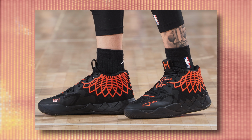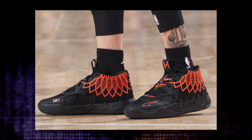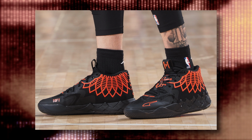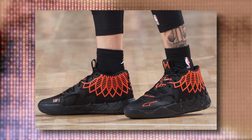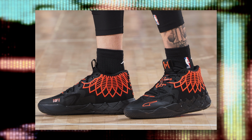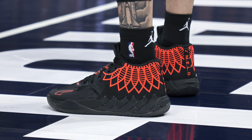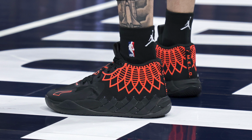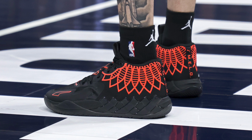bright red while sitting on top of a black upper, which allowed those flames to pop and help the silhouette show off its visual character a lot better than it did with that monochromatic launch colorway. I will say that these are a bit of a safer, more generic colorway, so I'm not too sure if Puma should have launched the MB01 with these.